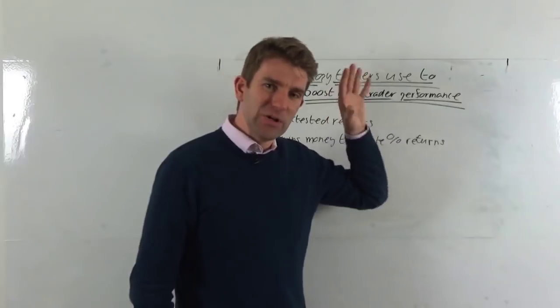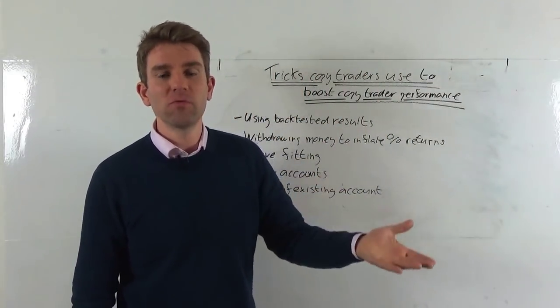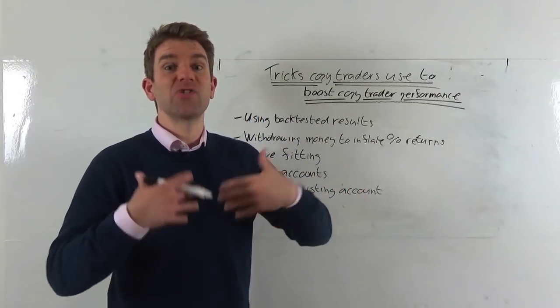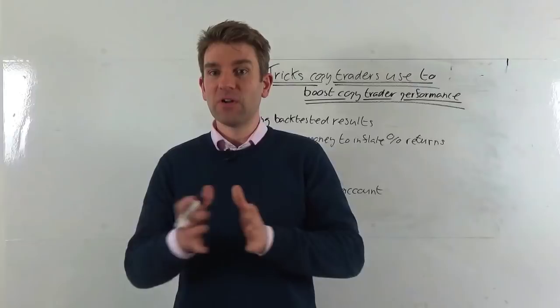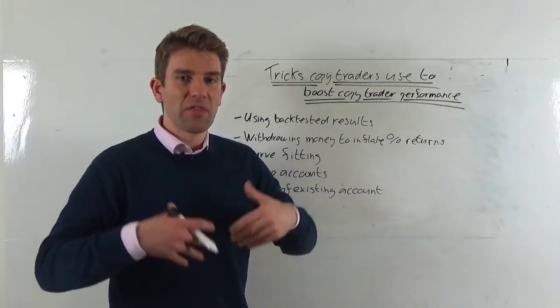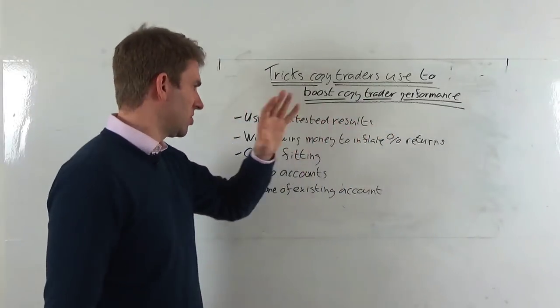Look in the terms and conditions and see whether a trader can actually import results, or whether he has to trade live for a period of time, or on a demo, and actually forward test rather than back test, as opposed to importing some data. So just watch out for that one. Not so prevalent anymore, but still be cautious of it.